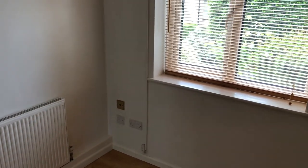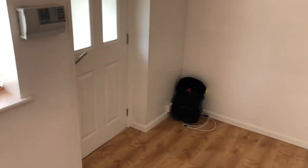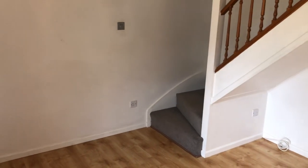Round here, window to the front, with blinds on it. Let's spin you round, you can see the lighting. There's the door back out to that lobby, and space on the other side. Just do a complete circuit so you can get a feel for the size of the room.